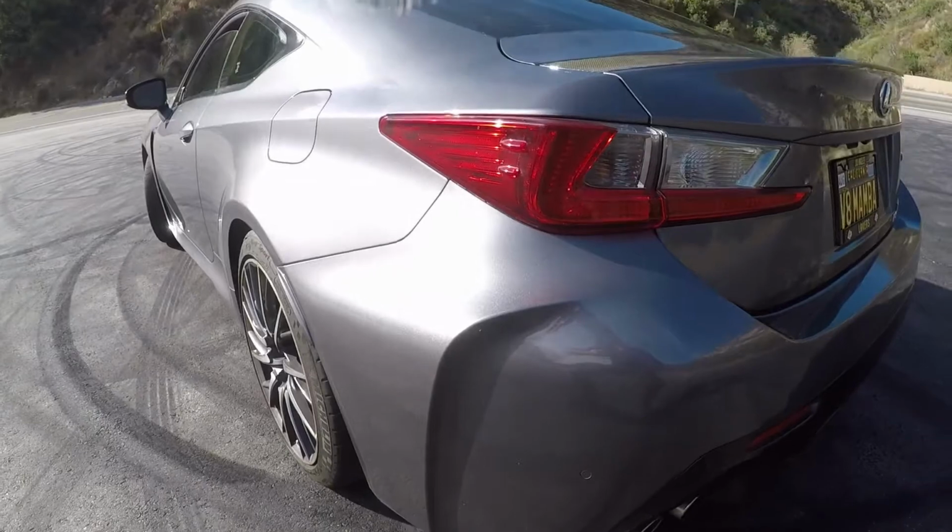The Lexus RCF was built for people who just want something different, and that's been the Lexus philosophy for a while now, just to be different. And it wasn't until I drove the RCF that I truly understood what that means. In every aspect that you can think of in design and engineering of the RCF, Lexus have decided to go the opposite route of a BMW or a Mercedes.